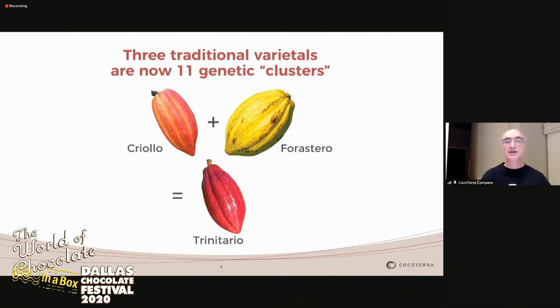Now, with much more available genetic testing, they've actually been able to do a lot of research and take samples of different cacao from different countries. And they sort of debunked this 3 varietals wisdom. And it turns out that there are more like 11 genetic clusters. So genetic cluster meaning that most of the DNA from that particular varietal is much the same.